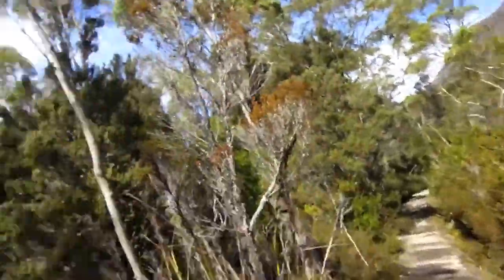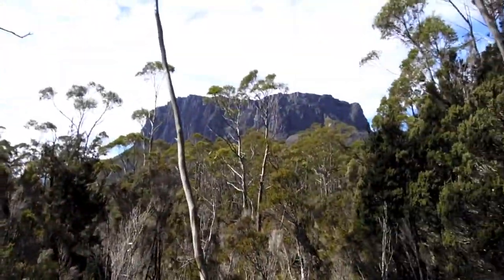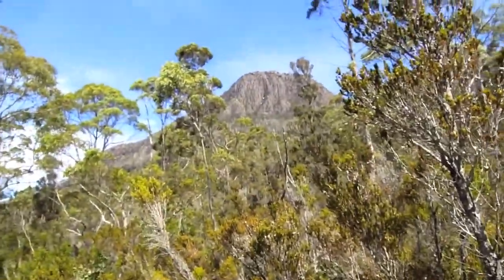Stop for a drink, just because it's so hot, and just pull up in the middle of this bit of bush path and have a look at the view that you get. Mountain that way, mountain that way.